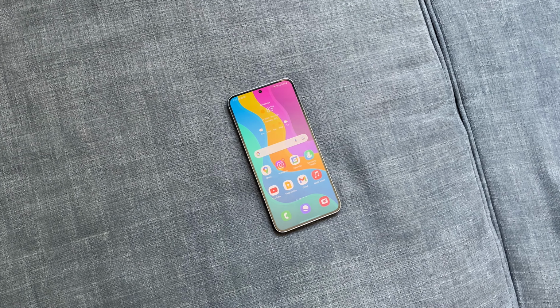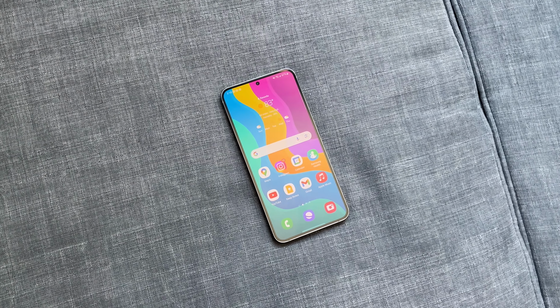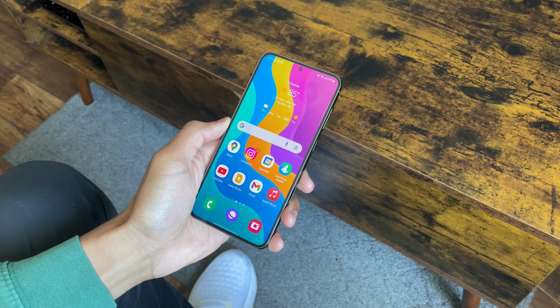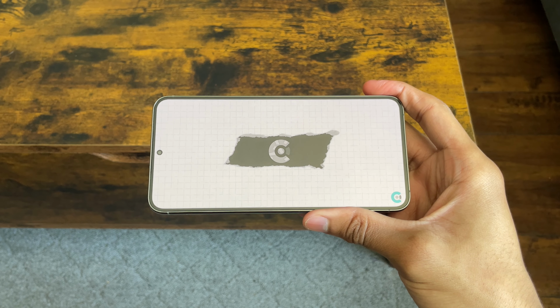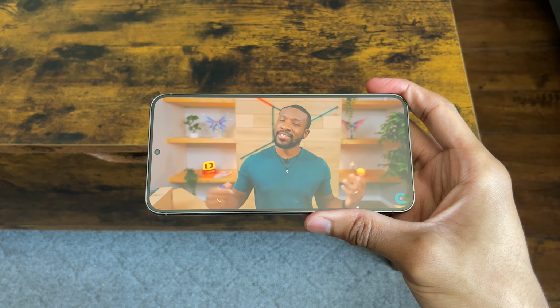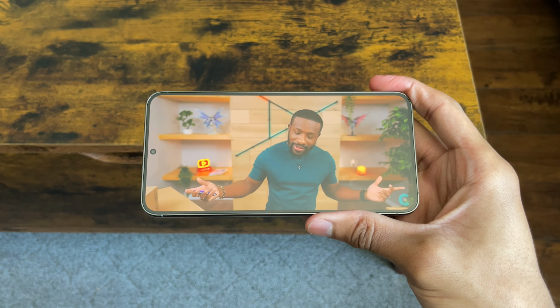So now that we've talked about all of the shortcomings that I had to say about the Galaxy S23 Plus, let's get into some of the positives. And ironically, the first positive that still amazes me till this day is its size. The Galaxy S23 Plus has a 6.7-inch display that really enhanced every single experience, from gaming on the go, watching content and movies in the house, and simply scrolling through social media.